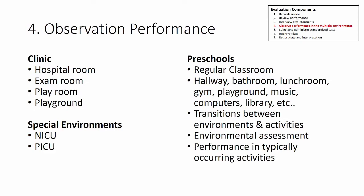So you need to observe performance. Again, this is going to be highly context specific, right? If a kid's in a hospital, you've got the hospital room, and there's usually a playroom on every hospital floor, and then you have the hallways. That might be it. And that's assuming the kid can leave the room. That would be best case scenario for someone who's medically fragile in that type of setting.